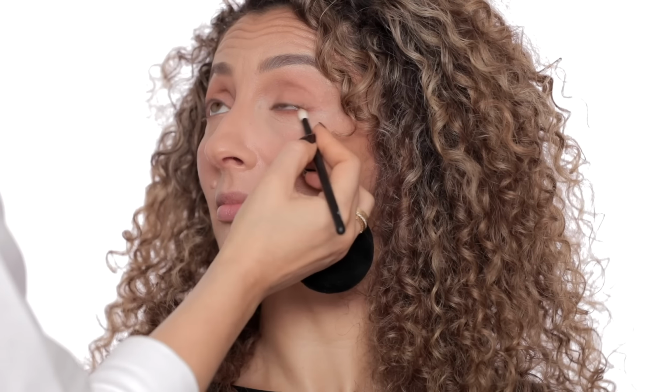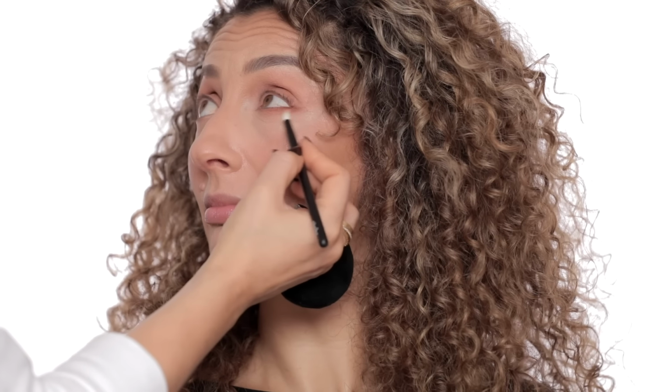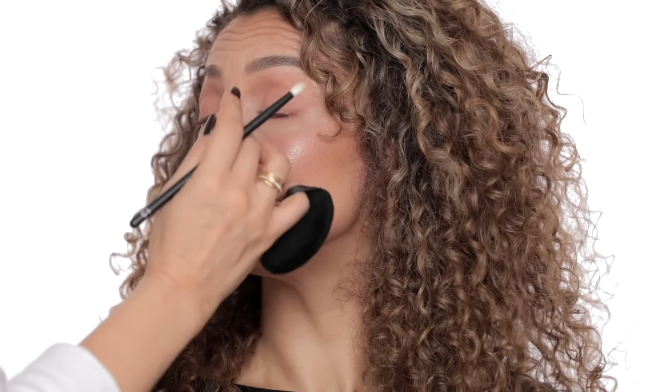So I've applied a little bit of that eyeshadow, and now I'm taking a Refer 13 brush. This is a good brush to blend everything, especially on the lower lash line, because that space is so small. And if you're using a big brush, you know, you might end up poking the eye. But I love this.